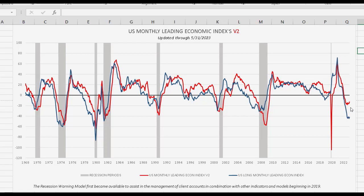We've now seen them kind of stop deteriorating, but they're still well into recession territory and would indicate that eventually we'll have a recession. Now the length of lead time is going to vary from cycle to cycle. You could see in some cases these indicators can get into recession warning well before, a couple of years even before a recession develops. Other times that happens maybe a little bit quicker.